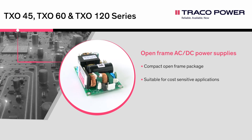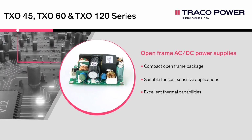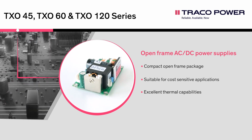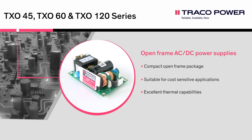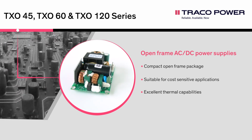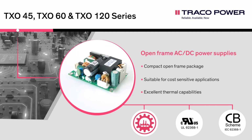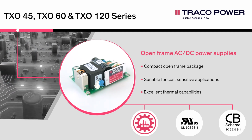Excellent temperature behavior allows full load operation up to plus 50 degrees Celsius without derating. The TXO line offers various standard features such as internal EMI Class B filters, short circuit protection, overcurrent limitation, and overvoltage protection. All models within the TXO line comply with the latest industrial safety certifications.